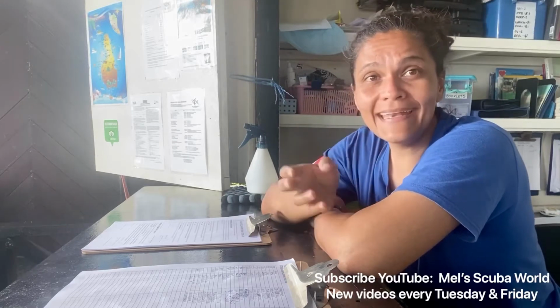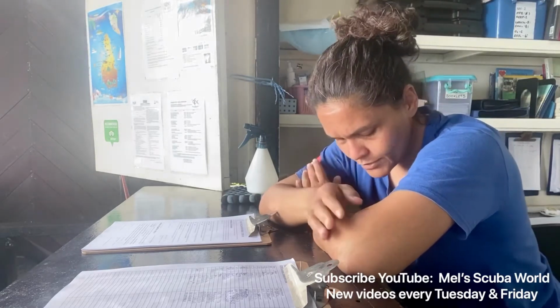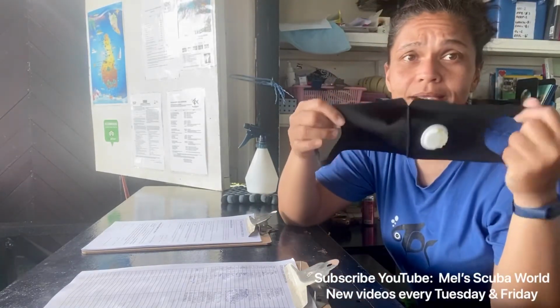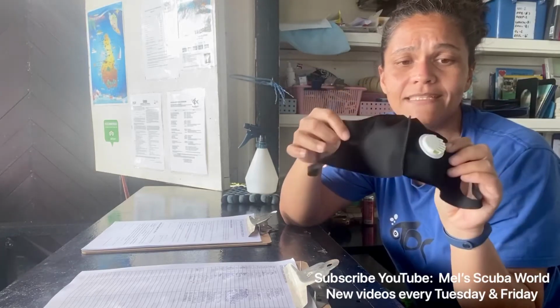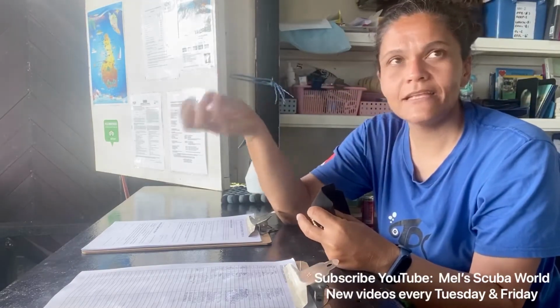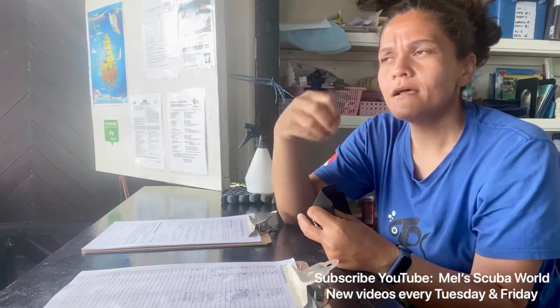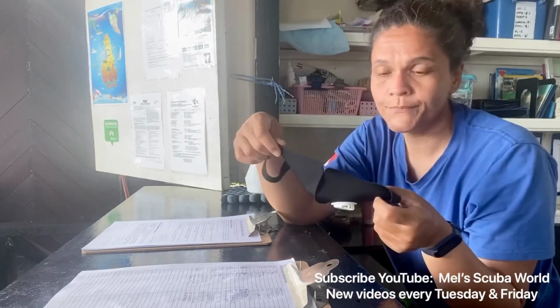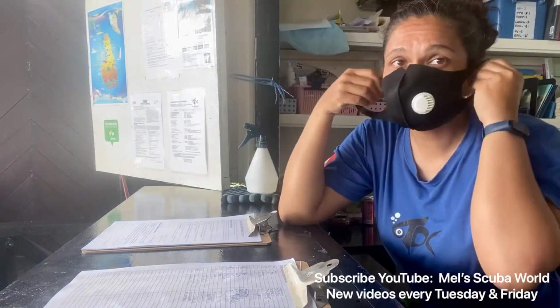Or I will actually have my face covering, depending on who they come with. If it's an adult, usually I'll be wearing this kind of mask because it has a little bit better ventilation for me, especially on a hot and very humid day. Diving is tiring, so this kind of ventilation helps me breathe better.